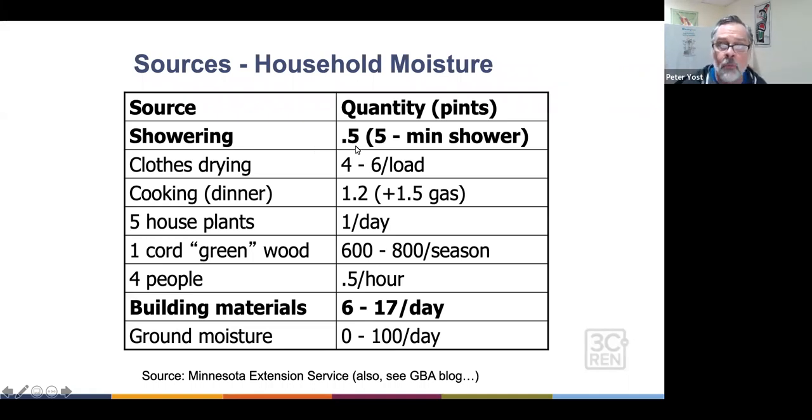This is really important when we talk about what we have to do in high performance buildings to sensitize people to how energy moves through their building and how moisture moves through their building. And then the other really surprising thing here is how much moisture comes out of the materials we're using.